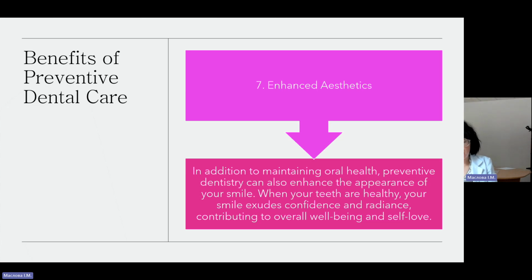Regular dental checkups. One of the simplest types of preventive dental care practice you can take up is scheduling regular dental checkups. They provide an easy path to maintaining good oral health. During the checkups, the dentist will examine the teeth and gums for any signs of decay, gum diseases, or other dental problems.